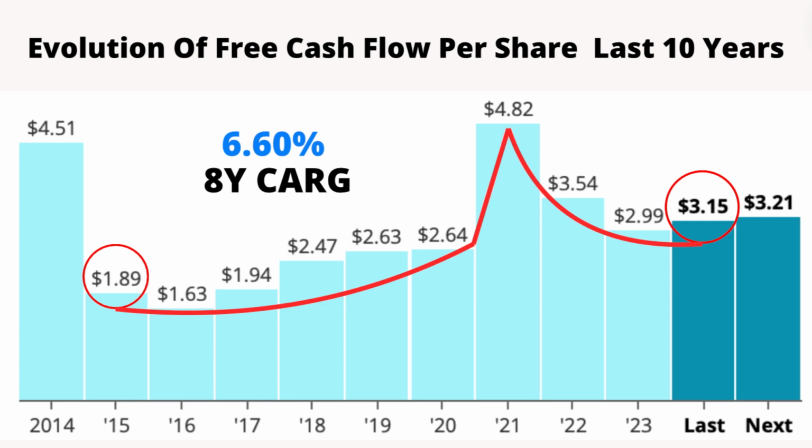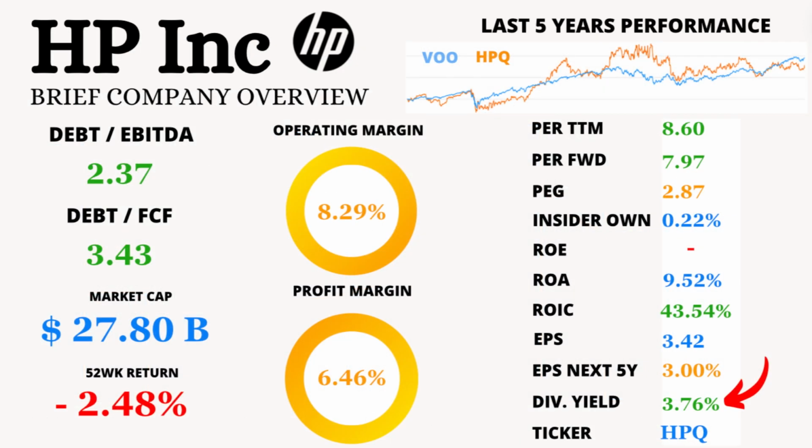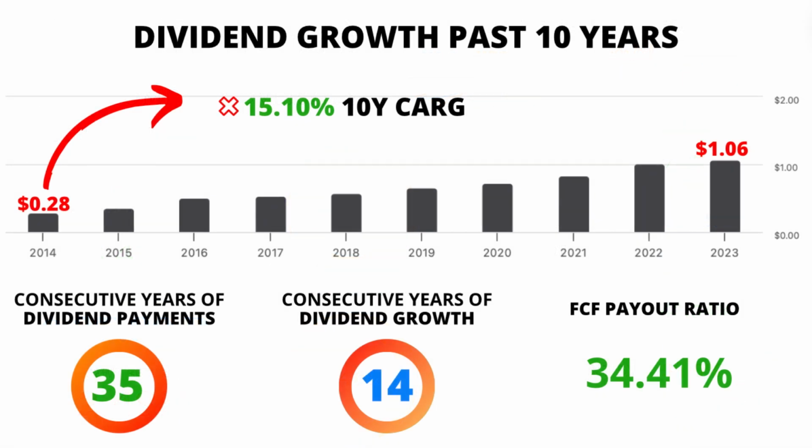After weathering storms in 2015, HP Incorporation bounced back stronger, showcasing a compound annual growth rate of 6.6% in free cash flow per share. Talk about turning setbacks into comebacks. With a hefty 3.76% dividend yield and a staggering 15.1% growth over the past decade, HP Incorporation is not just about growth, it's about rewarding its investors along the way. However, in the next years it is expected that its dividend will grow between 5% and 10%.